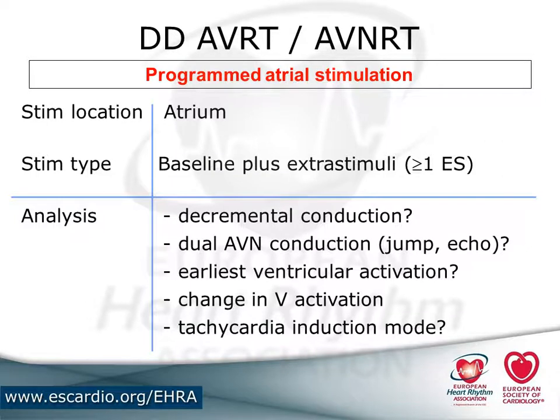So with this ventricular programmed stimulation, you already can figure out how many connections you have. Is there any conduction, decremental conduction, fixed conduction? And is the AV node earlier or later than your earliest A? I think it's quite an elegant way to address it. So simple steps, trying not to confuse yourself.